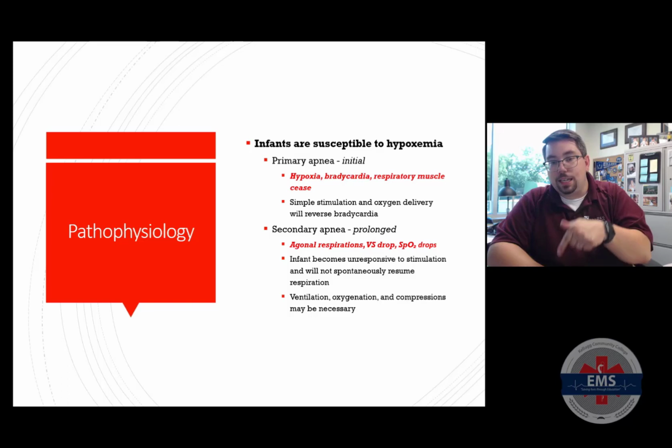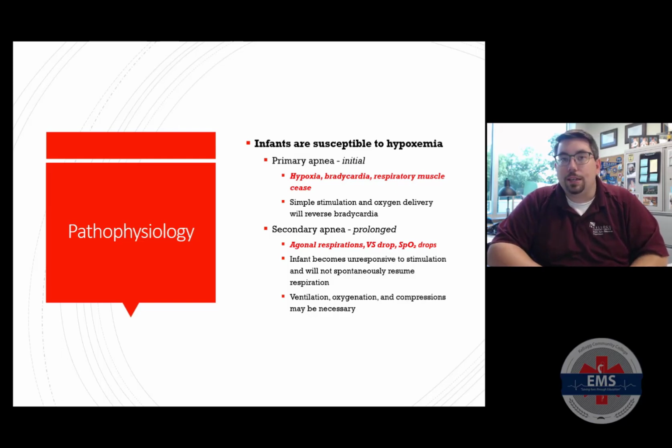If that remains in effect or continues, we refer to that as secondary apnea or prolonged apnea. This is where we start to see some major downturns in the neonate. Things like agonal respirations, vital signs that begin to drop off, oxygen saturations that begin to drop off. The infant becomes unresponsive to stimulation and will no longer spontaneously resume regular respiration on their own. In that case, ventilation, oxygenation, and even chest compressions may be necessary to help support the neonate as they continue to need additional resuscitation.